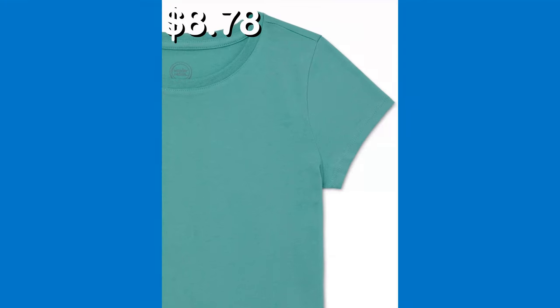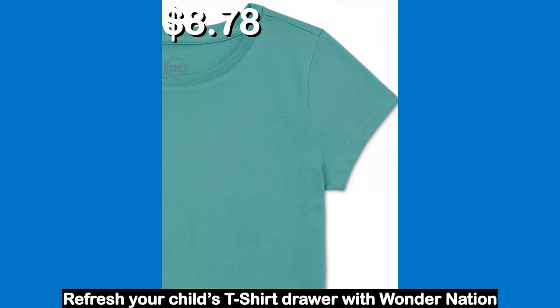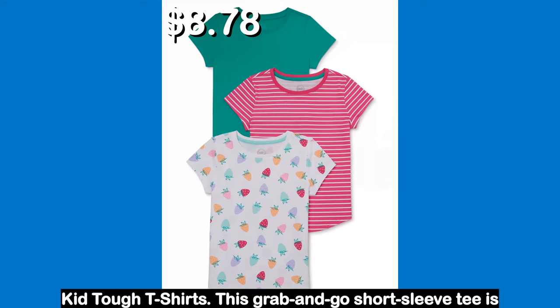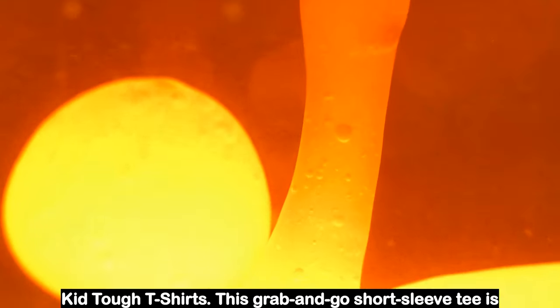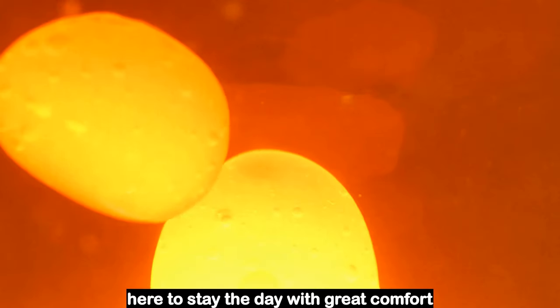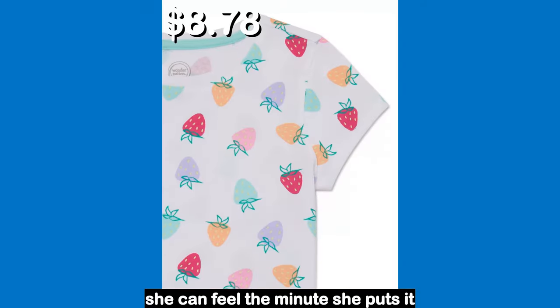Number 4. Refresh your child's t-shirt drawer with Wonder Nation Kid Tough T-shirts. This grab-and-go short sleeve tee is here to stay the day with great comfort. She can feel the minute she puts it on.